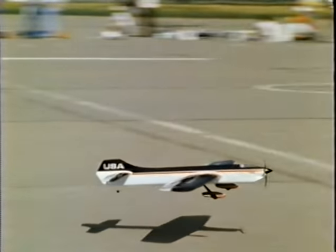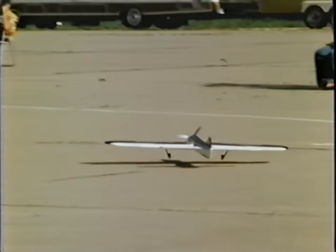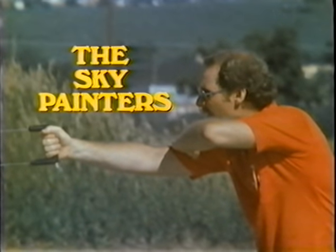Of all the categories in the world of control line flying, none is as poetic as that of precision aerobatics. There is such grace and grandeur in this area of the sport that there can be little argument when these flyers and their planes are called the Sky Painters.